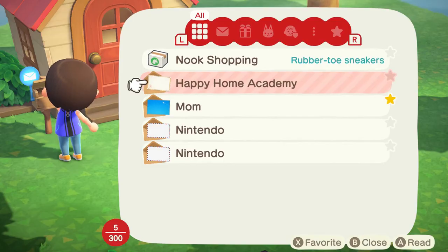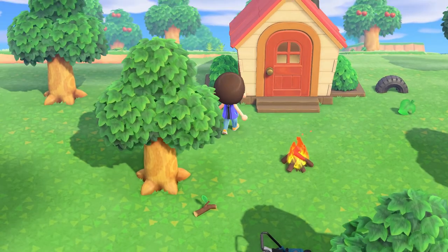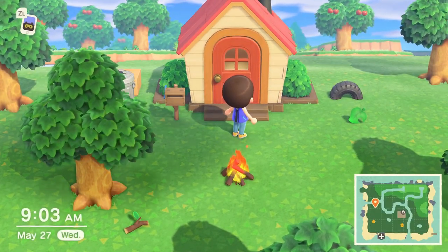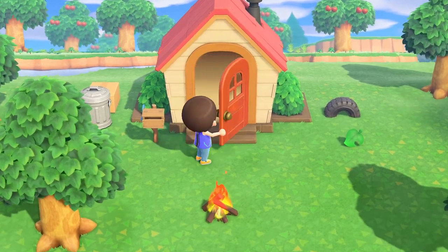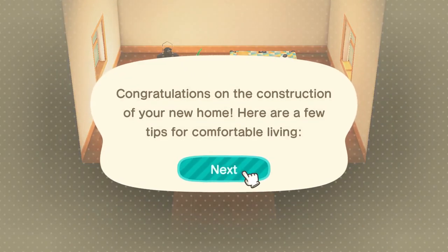What is it? I got my shoes. Well, it's a nice touch. It's better than that old tent we were living in for a while. Alright, see what it looks like in there. Ha! Everyone thinks they're better than me because they have a house? Nah, I have a house now.